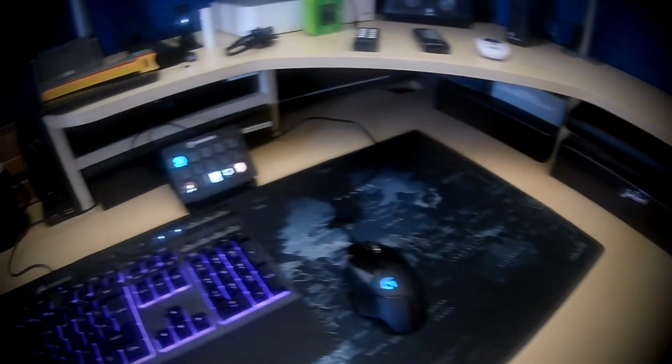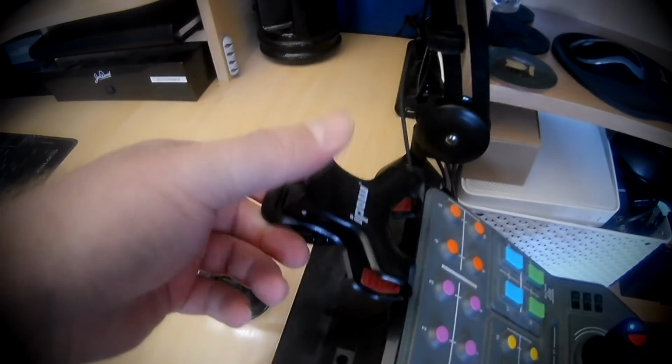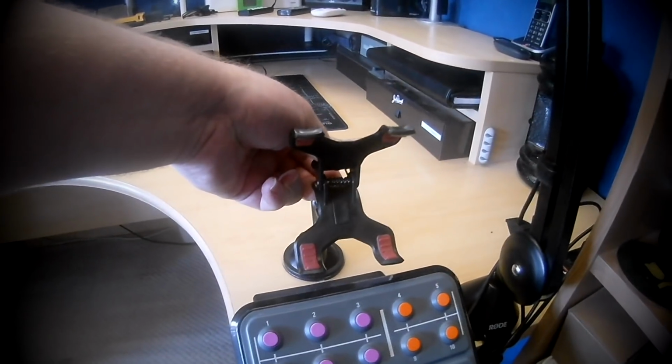So when I'm streaming, that device disconnects from the panel that it comes with. Big rubbish, to be fair, and it sits in this, which is absolutely fantastic. It's like £5. It's for mobile phones, but it holds it perfectly. And then I have the entire Cytec side panel here and the Stream Deck just above it, so everything is in easy reach and easy to control.